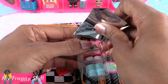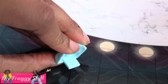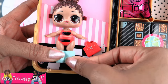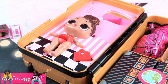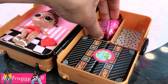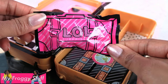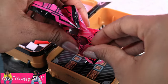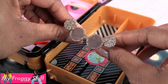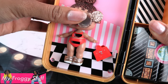This is a bunch of different shoes, but it's just the front of the shoe with a small peg in the back so that it can be attached to the doll. Wow, this is the same concept as paper dolls. Only it's in plastic. Let's open this next. All of the surprise bags look like luggage. Ooh, this is a pair of, wow, really glittery sunglasses. Those slide on right here.